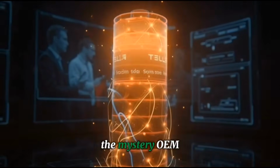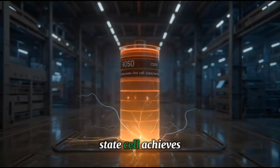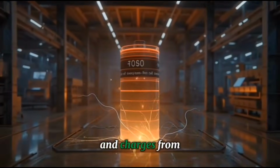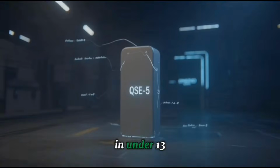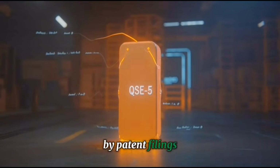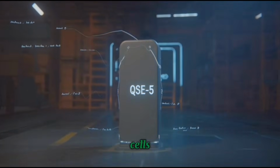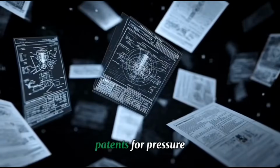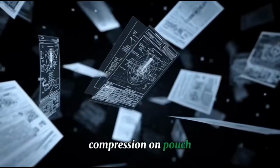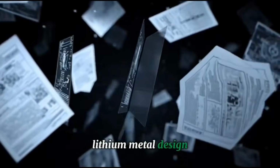QuantumScape and the mystery OEM. QuantumScape's QSE5 solid-state cell achieves 844 watt-hours per liter and charges from 10% to 80% in under 13 minutes. Industry speculation, supported by patent filings, suggests Tesla may be the unnamed OEM testing these cells. Tesla has filed patents for pressure-based systems that provide uniform compression on pouch cells, a mechanical requirement unique to QuantumScape's lithium metal design.